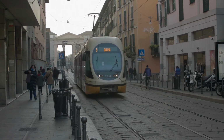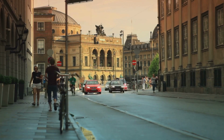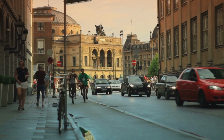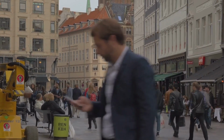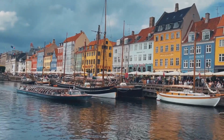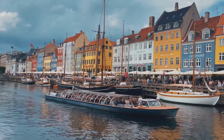Safety is paramount when traveling. In general, Copenhagen is a safe city with low crime rates. However, like anywhere else, it's important to stay alert and aware of your surroundings, particularly in crowded places. Last but not least, consider getting a Copenhagen Card. It offers unlimited travel on public transportation, as well as free entry to over 80 attractions. It's a cost-effective way to see the city, especially if you plan to visit many sites. With these tips, you're well prepared to explore Copenhagen like a local.